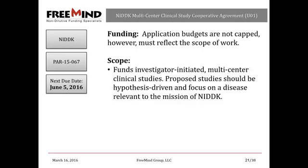But generally speaking, one major difference here is they only fund multi-center clinical trials. So if your clinical trial is not a multi-center clinical trial, then this would not be relevant. Deadline here is again June 5th.